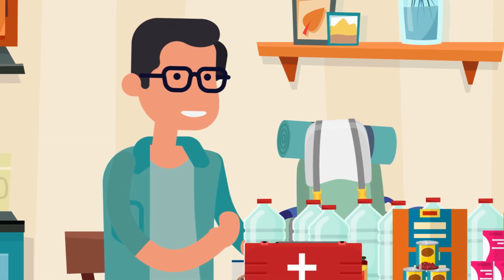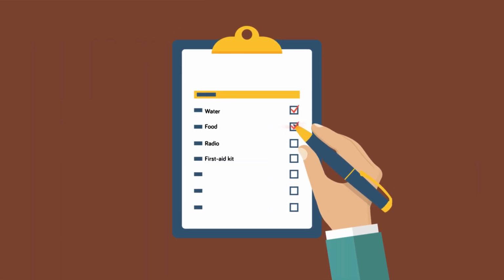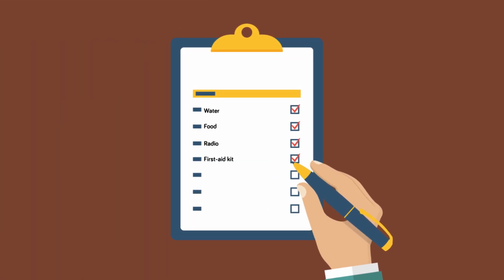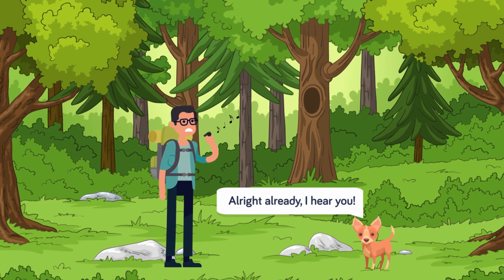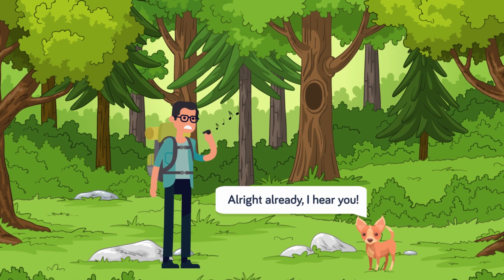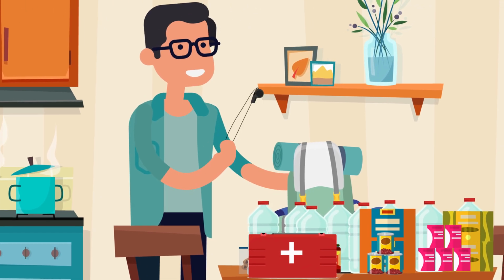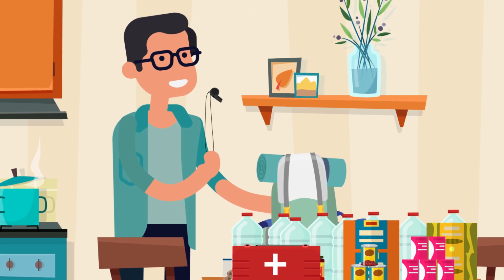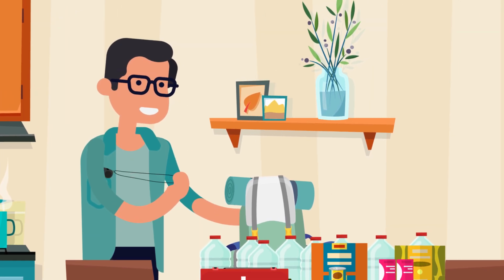You look at your list. Water? Check. Food? Check. Radio and first aid? Check, check. You unzip a side pocket and pull out a whistle on a lanyard. When needing to get the attention of someone far away, there's nothing like the shrill screech of a whistle. It can be used as a signal or a warning. Maybe you'll just use it to get the attention of first responders or rescue personnel. You swing the whistle around your fingers and then safely secure it back in your survival pack.